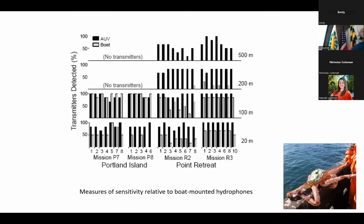And the AUV alone detected, so we ran the AUV and we ran the boat right on top of it, so they followed each other on the same path. And the AUV detected the tags down at 500 meters, and both the boat and the AUV detected the tags at 200 meters, but the AUV was much better at that. Then at 100 meters, the boat and the AUV are about equal. And then at 20 meters of really shallow tags, the AUV did better again.